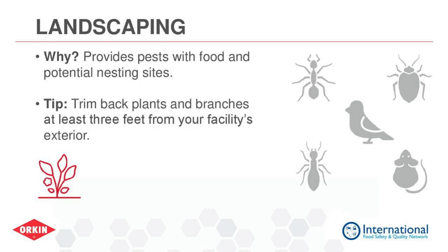All living things need food, water, and shelter. And when we look at the landscaping, those plants, those trees, those bushes provide a lot of shelter for rodents, for birds, for insects, and they can also be a food source. So if we're putting these things right up against a facility, then we're giving them free and easy access to go right in that doorway, right through that window, right into that dock door, because we've put them right there.